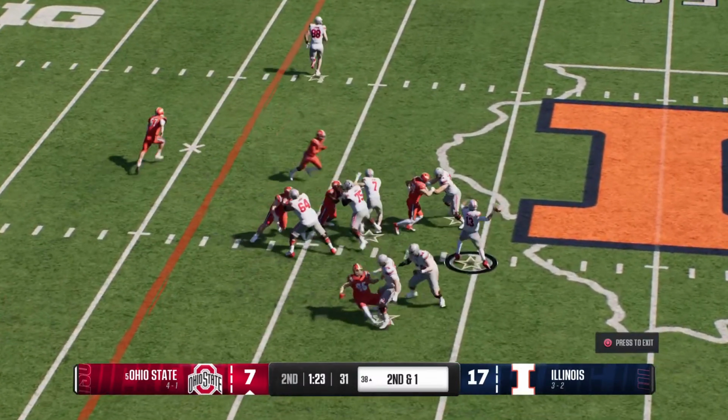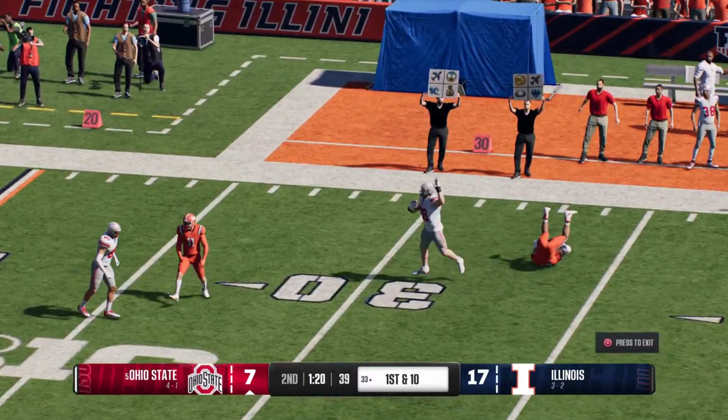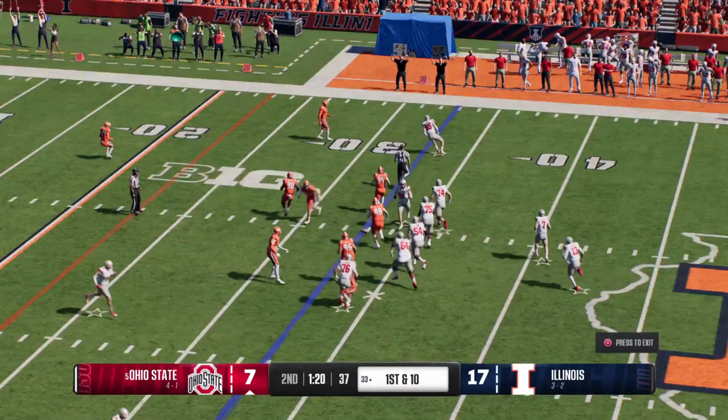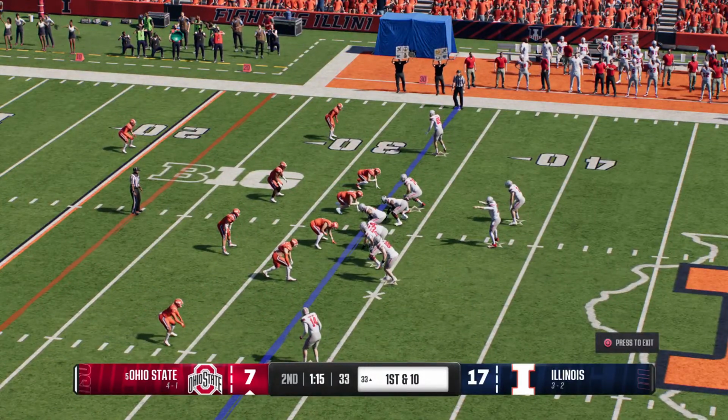He's looking to throw. Just a short pass to the tight end. Tackle is made at the 33. It's about a 5-yard pickup, and that'll be enough for a first down.